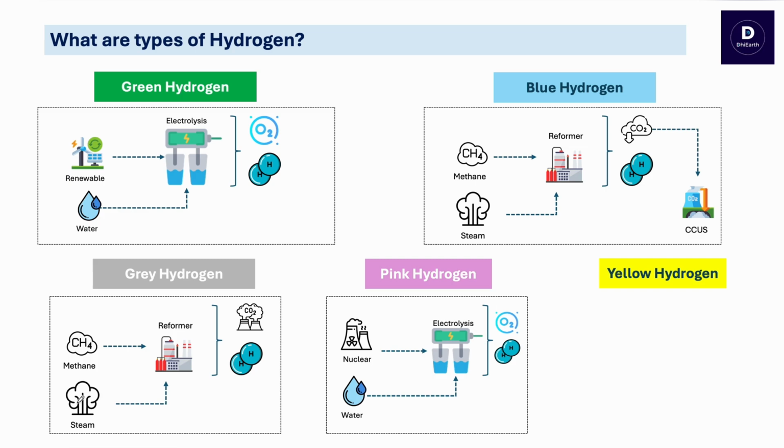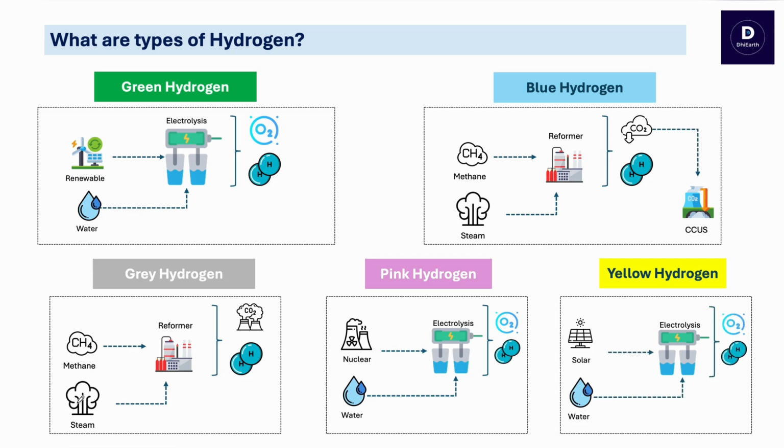Next is yellow hydrogen. Yellow hydrogen is again one type of green hydrogen. It is produced from solar energy through electrolysis. It splits water molecules into hydrogen and oxygen.